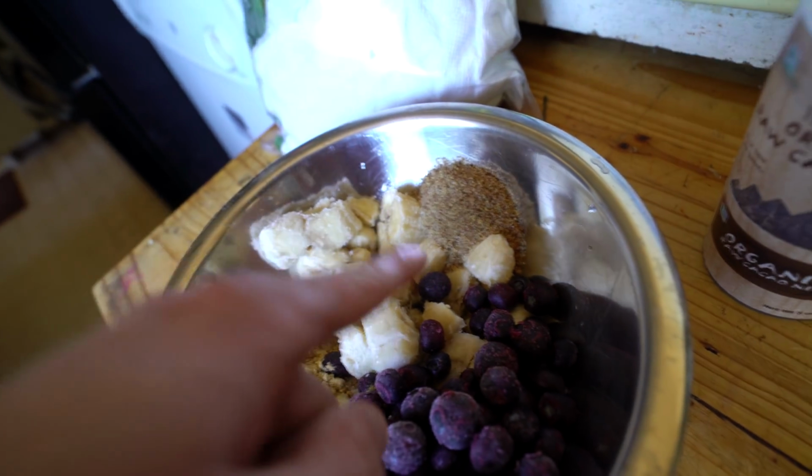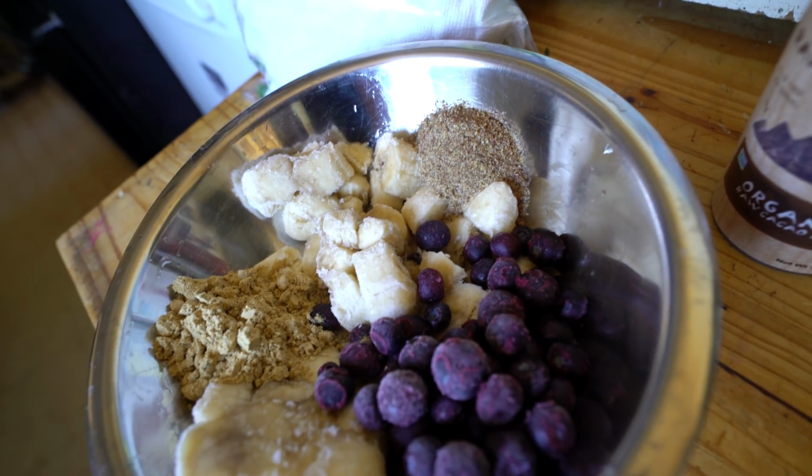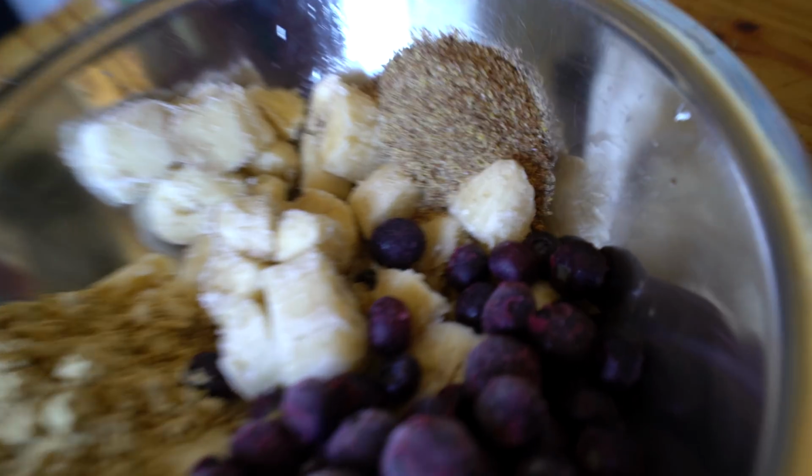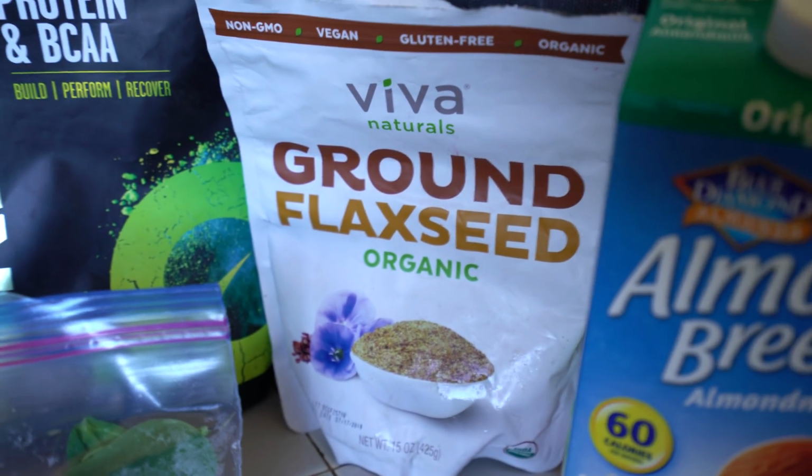Now this I used to put in all of my smoothies, but I kind of just got lazy with it. That's one of the cool things about this app that I'm using, the Daily Dozen thing, is it is kind of reminding me to use it. So I've got the ground flaxseed in there. It's a good way to get your omegas.